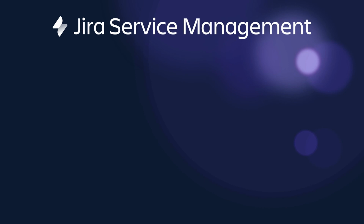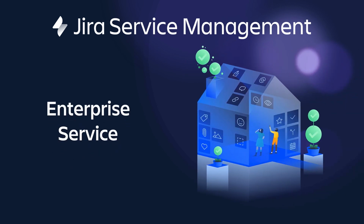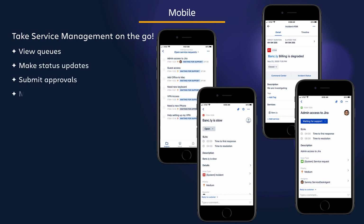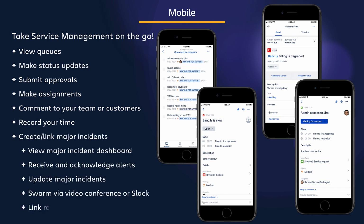All right, that's our foundational look at how Jira Service Management brings a flexible and teams-based approach to enterprise service management. And lastly, I want to highlight our mobile apps, which allow you to take ITSM on the go. For things like managing your queues, making assignments, submitting approvals, and staying on top of major incidents no matter where you are.